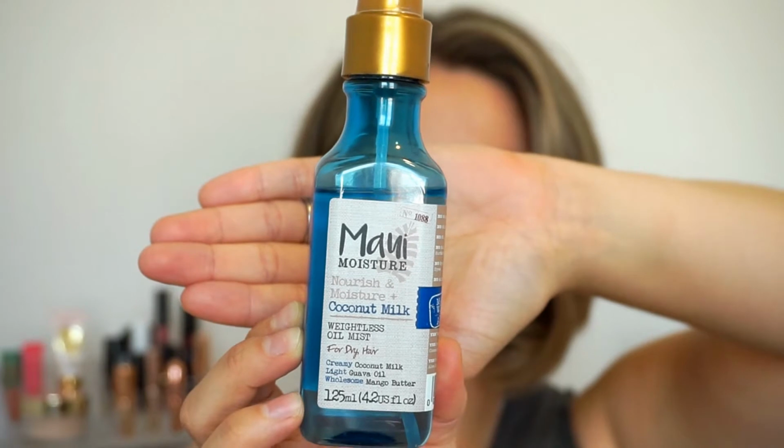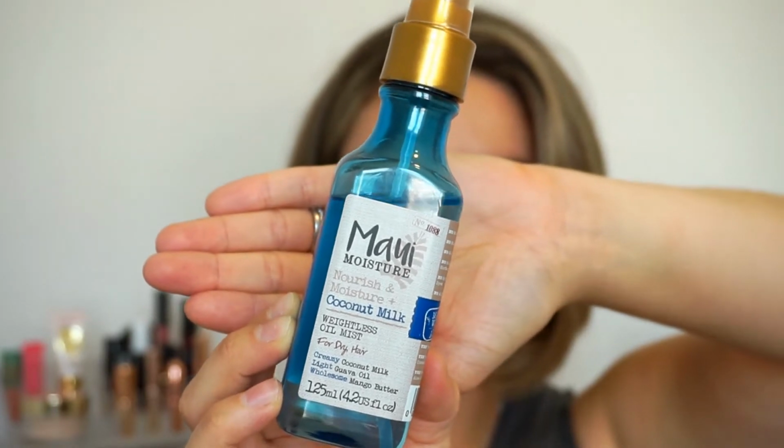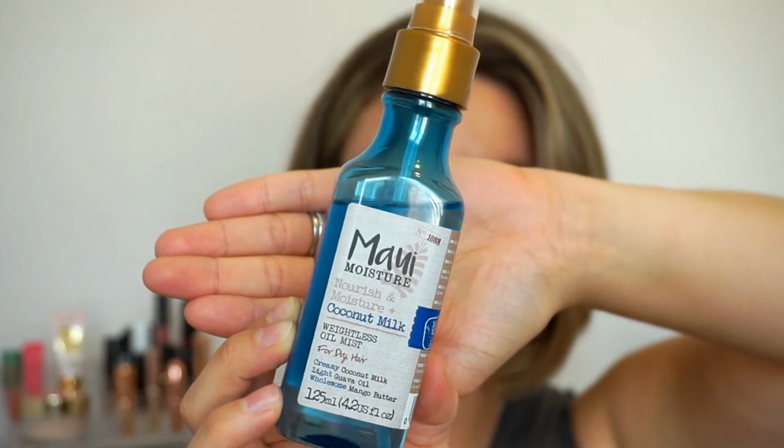But the two oils that I'm using at the moment are the Maui Moisture, Nourish Moisture Coconut Milk. I have been talking about this thing for months now. I will continue to do so. Use sparingly. Spray it into your hands, run it through the ends, don't spritz it. Why it comes in a spritzy bottle, I'll never know, but this stuff is delightful.